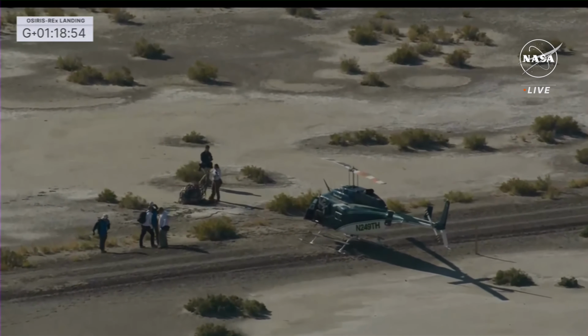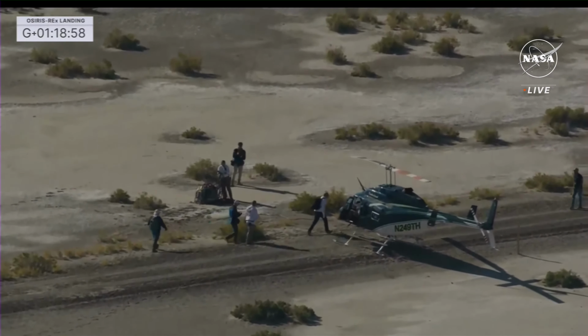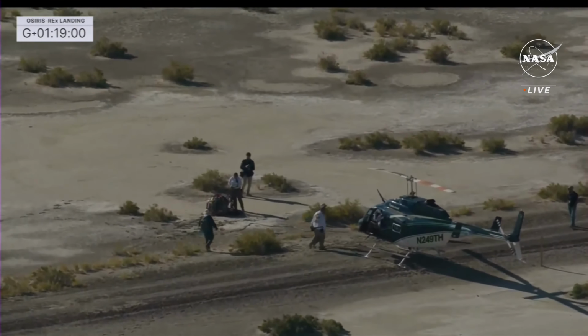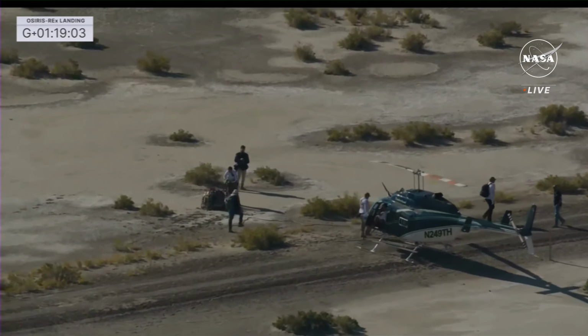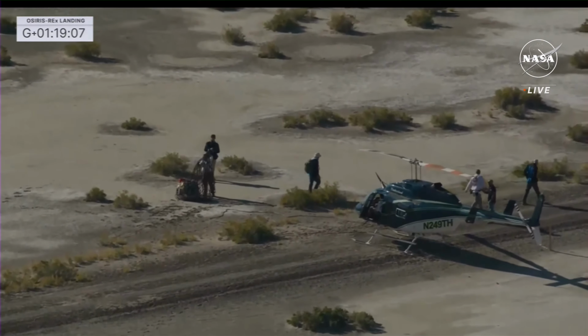Team members observing their handiwork of getting that carefully wrapped up. We'll then actually unwrap all of that thermal blanketing once we get it into the clean room here. Recovery operations. SRC is in the cargo net, and all the gear has been stowed in the helicopter.